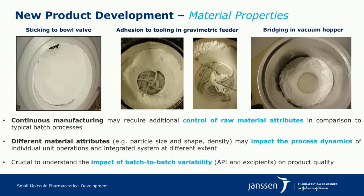In fact, in batch, even if you have a problematic API in terms of flowability, you will blend it with excipients, and at the end, you will be dealing with the final blend, right? In continuous manufacturing, you have to make sure that your challenging API can be fed through loss-in-weight gravimetric feeders, and you might have challenges like those you have seen in the picture. So when it comes to adhesion, bridging, etc.